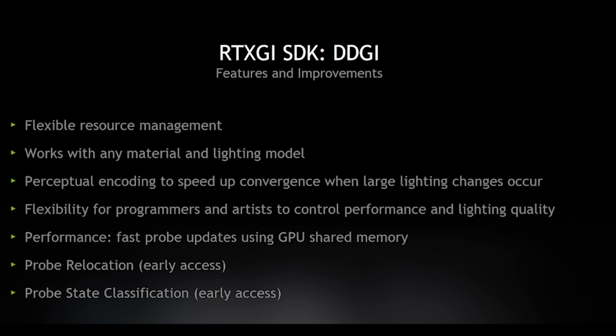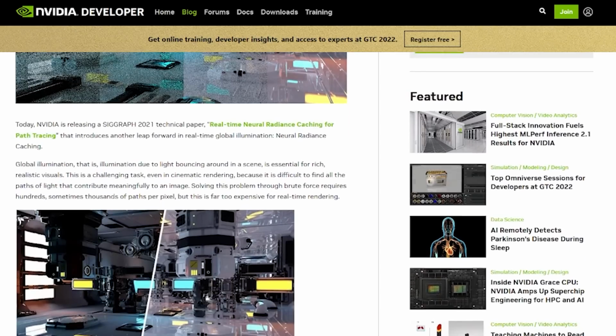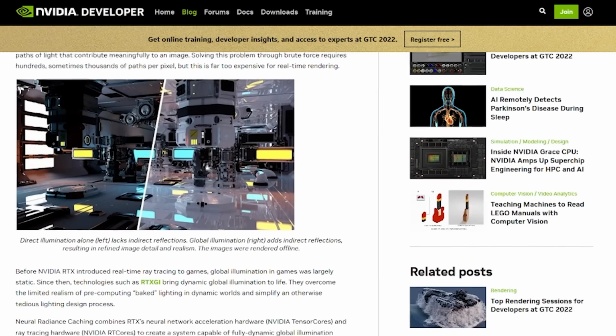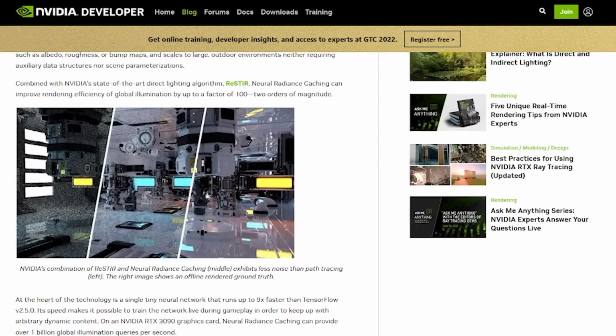Now, as you can expect, Nvidia leverages its tensor cores for the neural network, and also the RT cores for ray tracing. The headline, though, at least according to Nvidia, is when combined with ReSTIR, we're looking at up to 100 times increase in GI efficiency, achieved again on an RTX 3090. We're looking at about 1 billion GI queries per second.